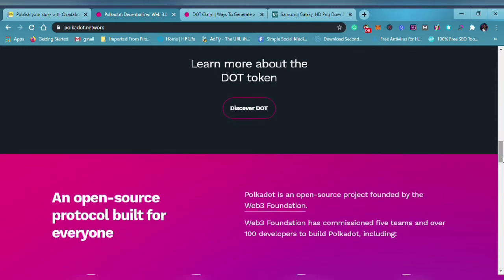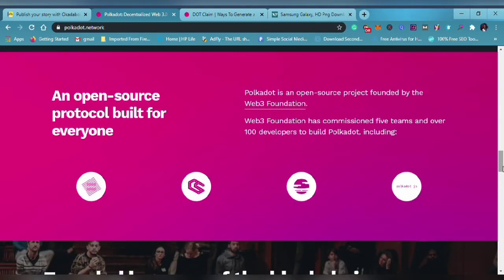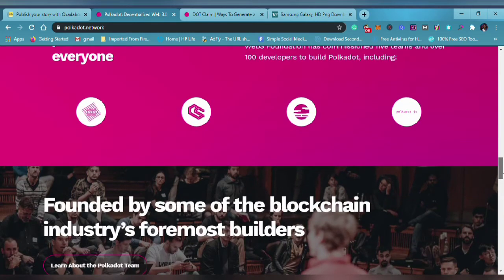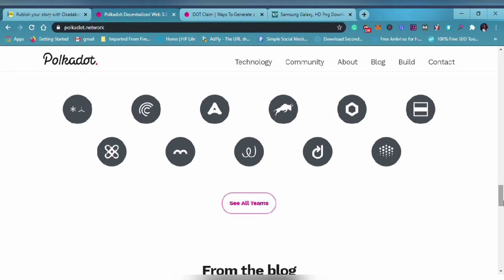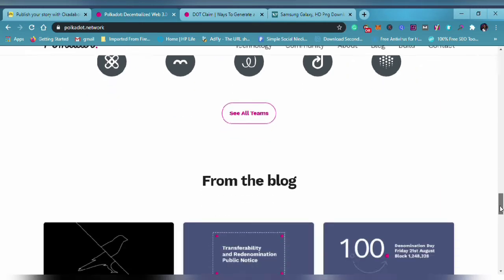You can learn more about the DOT token, an open source protocol built for everyone. Polkadot is just simply an open source protocol built for you, built for me. Polkadot is an open source project founded by the Web3 Foundation. Web3 Foundation has commissioned 5 teams and over 100 developers to build Polkadot, including all these. So different teams like Chainlink and Energy Web Token have joined the Polkadot network.